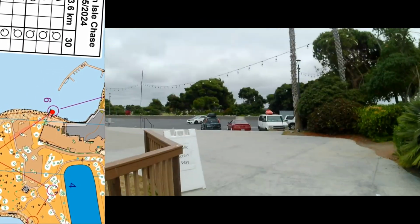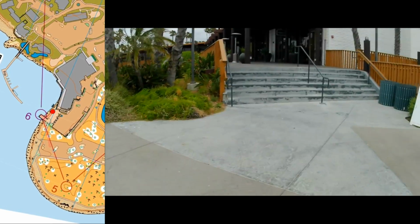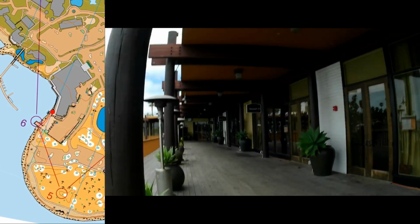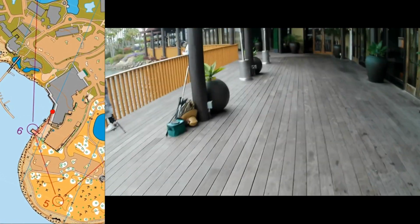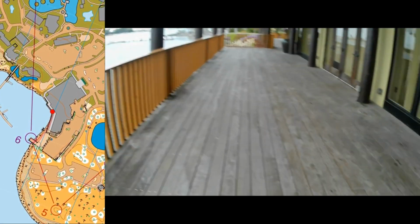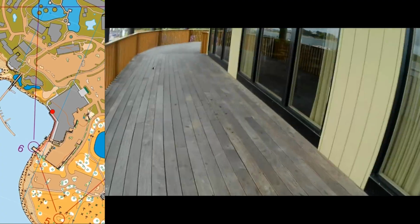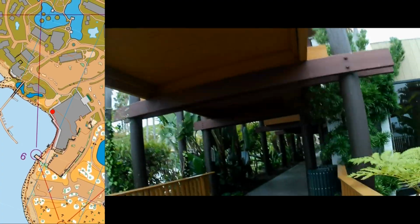Now, this is a tough leg, starting out by heading up the stairs and then running along the canopy. On the right is probably some sort of restaurant. On the left is the ocean. So running through here and looking at the map, planning the route to number 7. Coming out of the canopy to the open.